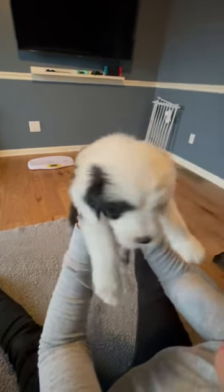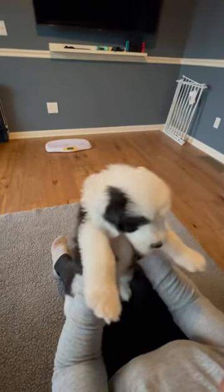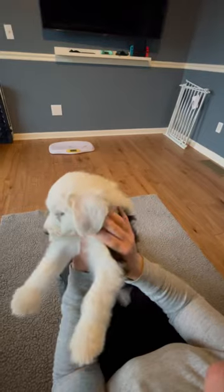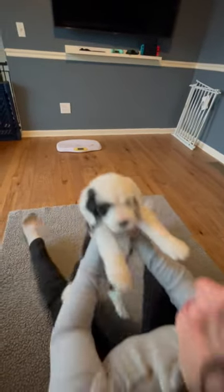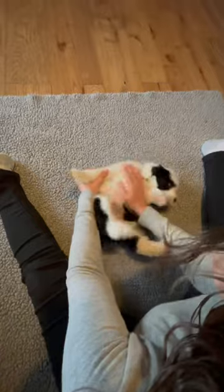This is the blue male from Lily's litter. If you'd like to see his markings, he's got a nice black eye with a white ear combination and a little white tip on his tail. So now we're gonna go ahead and do the temperament test where we put him on his back. Good boy, good boy. And see how he responds when he gets up.